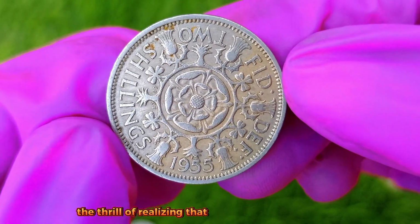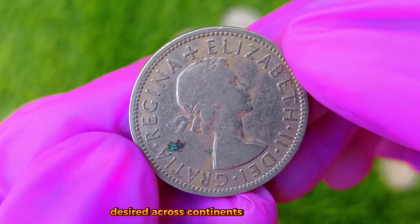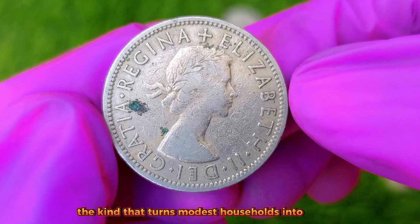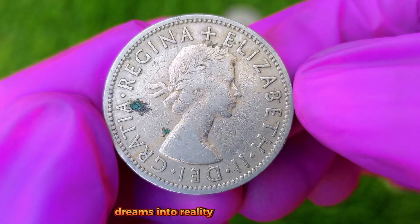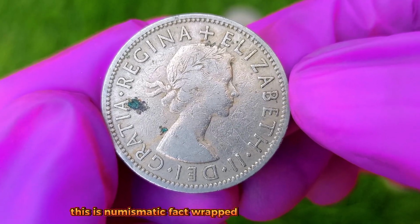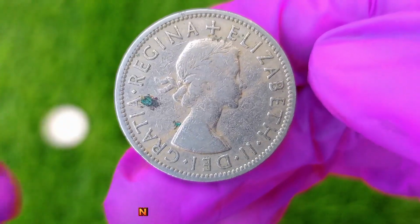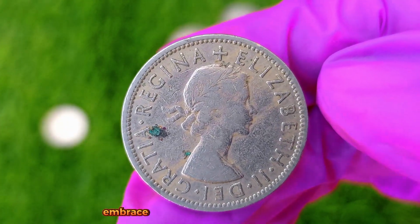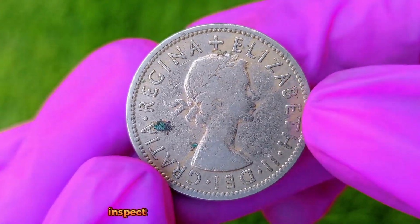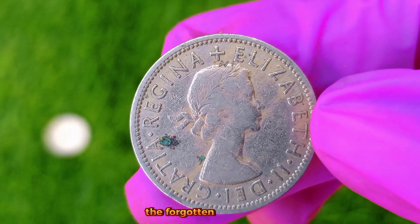Imagine the thrill of realizing that a seemingly ordinary coin in your possession is in fact a global phenomenon, desired across continents and cultures. It's a moment of transformation, the kind that turns modest households into estates, dreams into reality. And the best part? This isn't fantasy. This is numismatic fact, wrapped in historical romance. So if you hold this 1955 1 shilling without Brit Omn, do not question its worth. Embrace it. You are one of the chosen few. Let this be a call to action. Inspect your collections, ask your elders, visit the attic, the old jewelry box, the forgotten piggy bank.